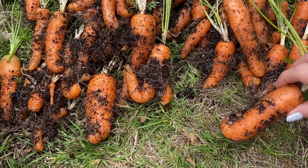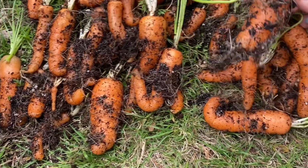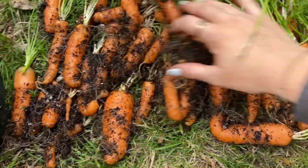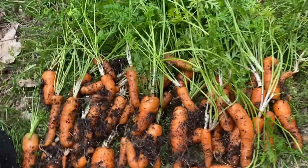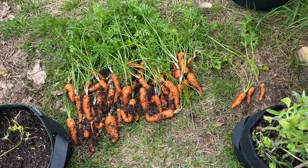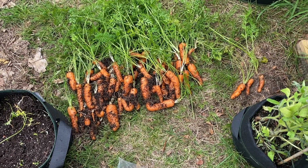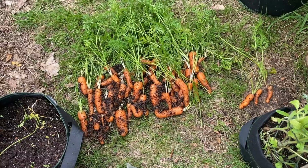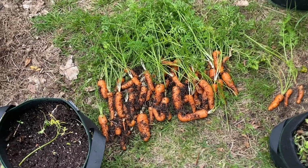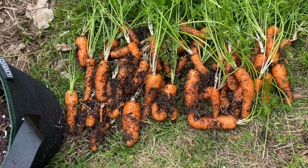Which is the biggest one? This is quite big. This one's also quite big. Yeah, I'm really happy with this. And honestly, they were so easy to take care of. Started them indoors, moved them out to the grow bags, and just kept them watered. That was it. I probably should have covered them, as I said, but I didn't, and it was fine. So yeah, I'm really excited to eat these.